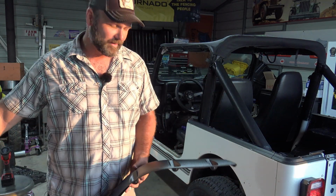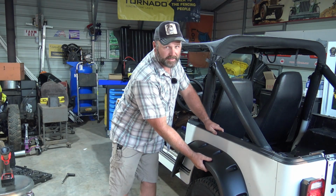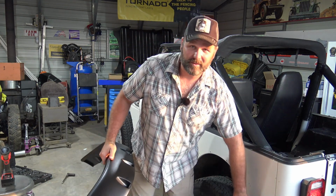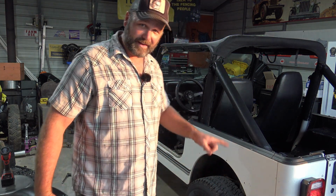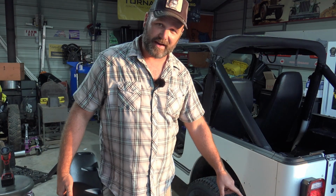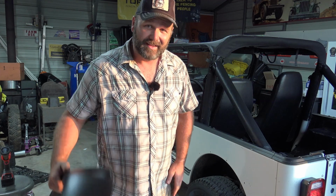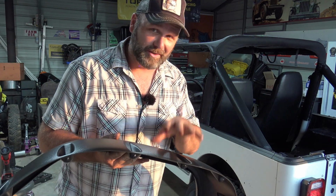We'll put some Loctite on those. So what we're gonna do is mount these guys up just like so. So we'll have some nice Fender Flares. I've got a little bit of body work to beat out right down here. We've got some bent metal on the front fender, on the opposite corner here, and then on the driver's side rear quarter, we have a little bit of bent metal. So we're gonna bend that out and install these guys.